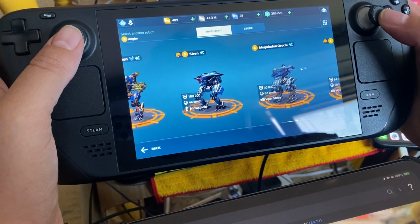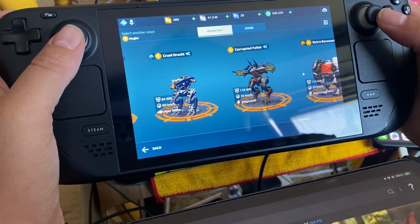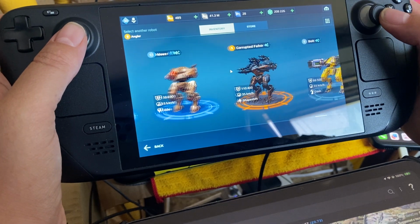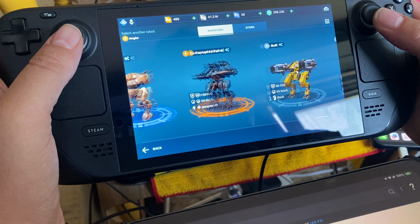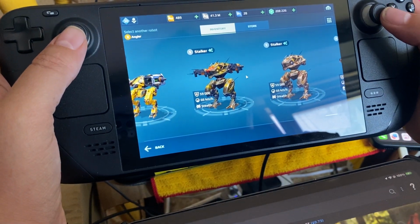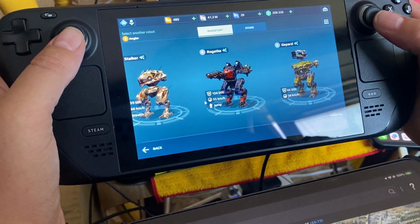Another Typhoon, another Siren, Orochi. I got three Orochis, I think. Fafnir, I've got two Fafnirs, two Revenants, a Butch, Hoover. That's the other Fafnir. Like I said, I got two of those. One Bolt. I used to have five Bolts, got rid of four of them. Stalker, another Stalker, Rogata, and Leo, Geopad.